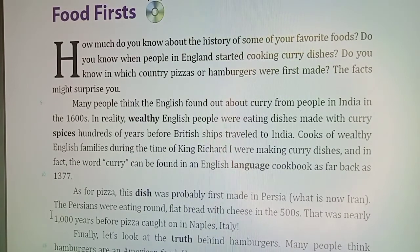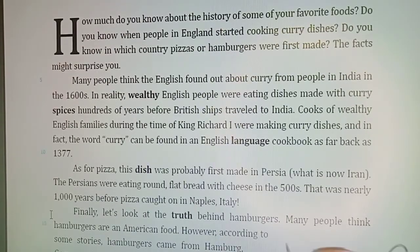Now we can read our passage today, which tells us about food. First, the title. Let's begin. How much do you know about the history of some of your favorite foods? Do you know when people in England started cooking curry dishes? Do you know in which country pizzas or hamburgers were first made? The facts might surprise you.